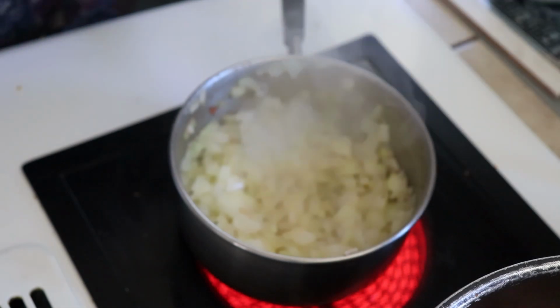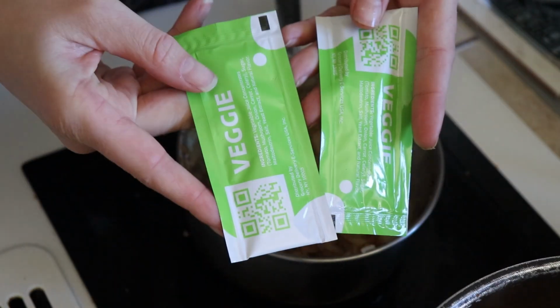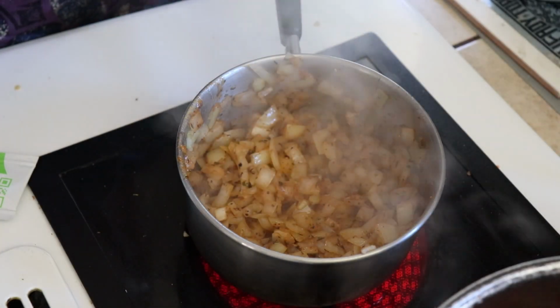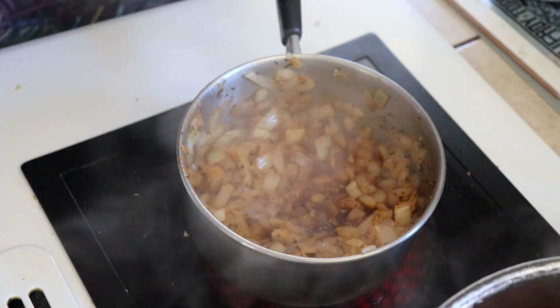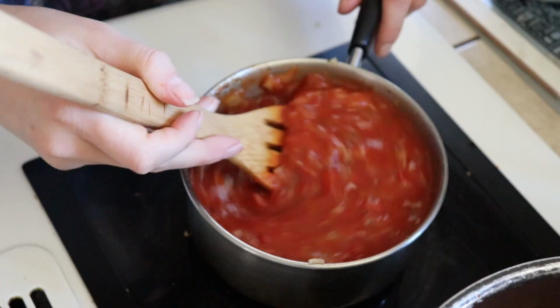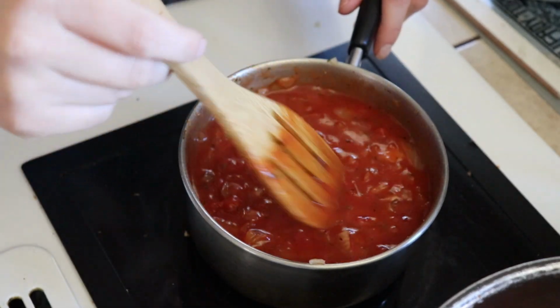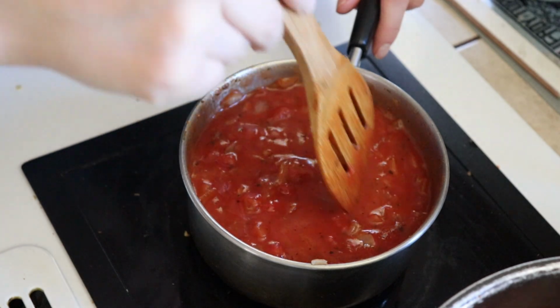I'm gonna add the rest of this seasoning packet. Because we have them, we're also gonna add these 2 veggie broth concentrates. And then we're gonna also add our thing of tomato. Alrighty, I'm giving it a good mix, and then we're just gonna bring it to a simmer and let it cook down so the flavors all meld together.